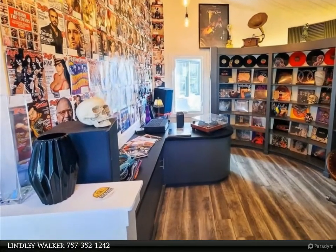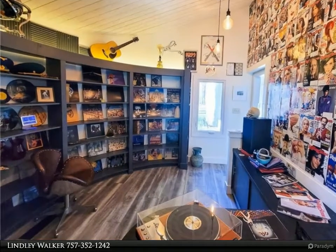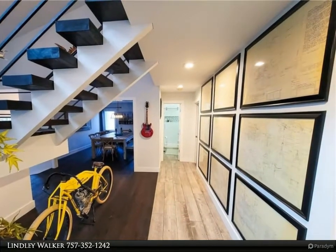Unwind in the relaxing sunroom with a view of the pool and backyard, or watch a movie in the movie theater. There is also a virtual reality room and gym. There are so many custom upgrades and unique qualities to this property.